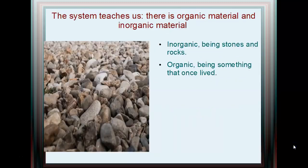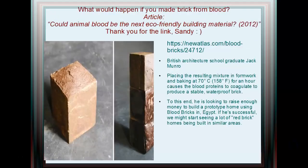Now the system teaches us that there's organic material and inorganic material, and that's your baseline for separating everything on Earth. So inorganic obviously being stones and rocks, and organic being something that once lived or came from something that once lived, is associated with life. So what would happen if you made a brick from blood?